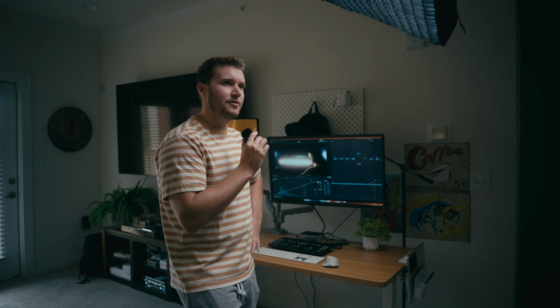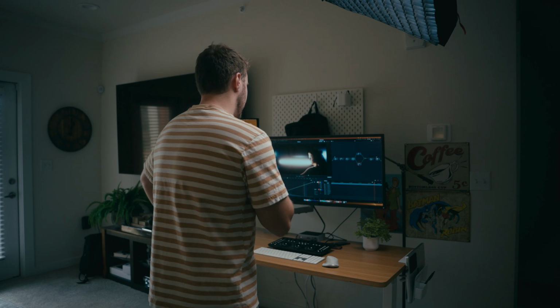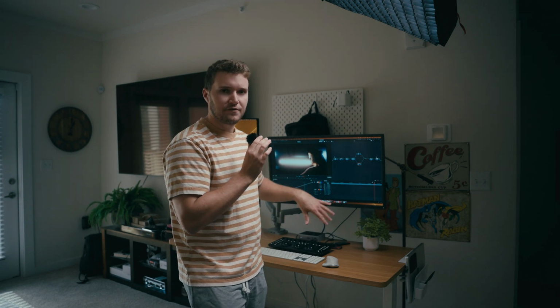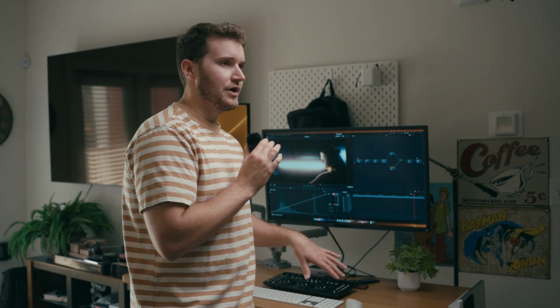So I was like, okay, I probably don't need the mini panel. So yeah, I went with this one. It's the new one they just made. It works with iPad and all that stuff. I actually don't have an iPad, but I want to get one so I can use it for that. You can put like your scopes on there while you're color grading.